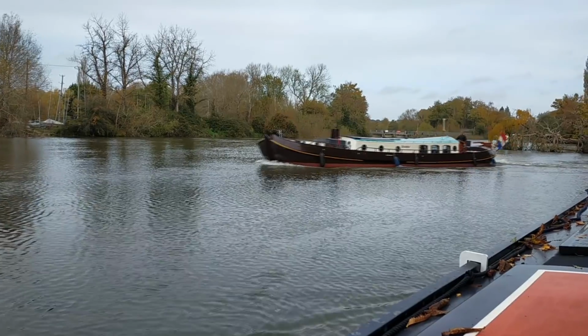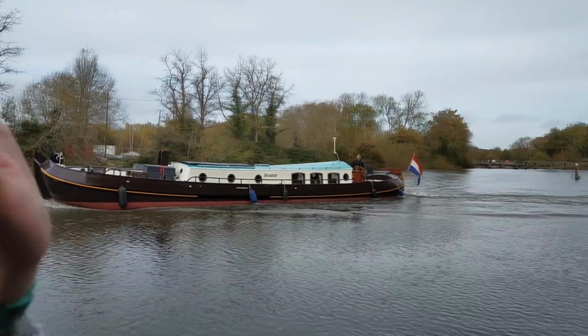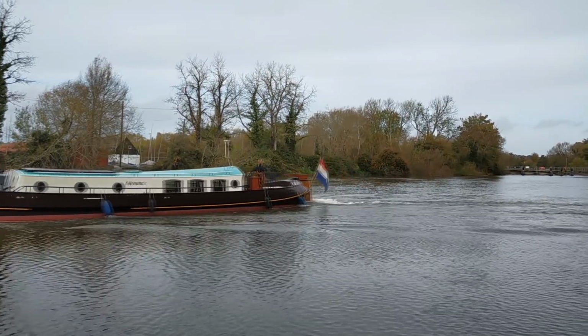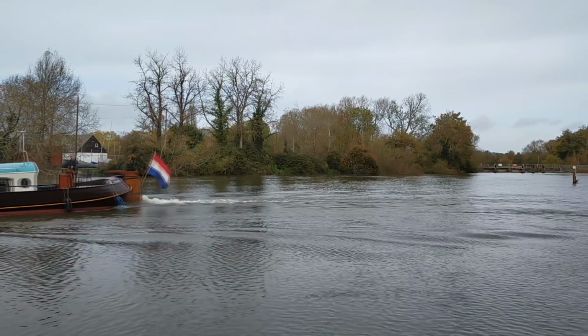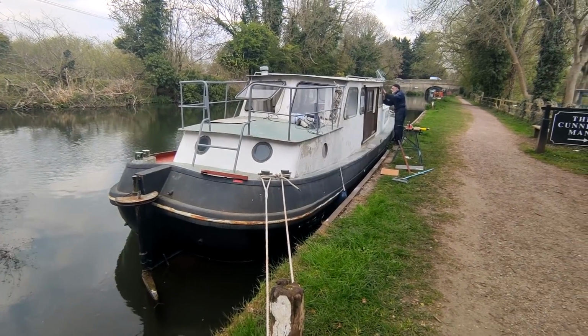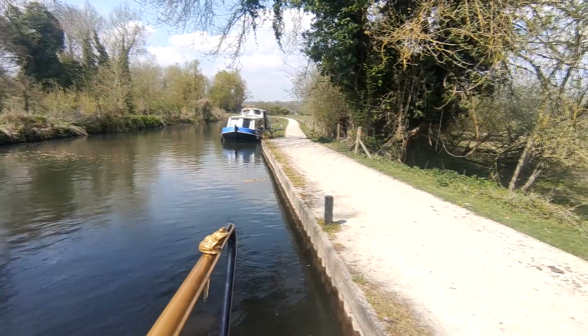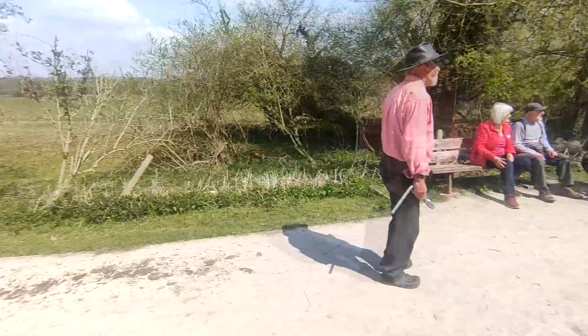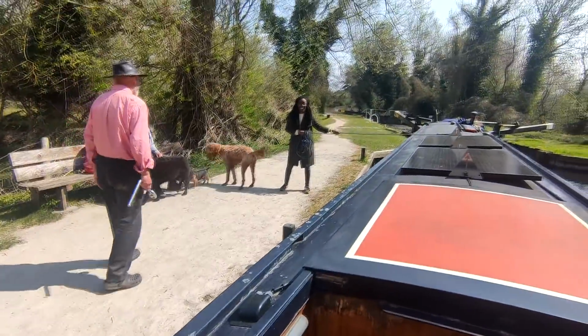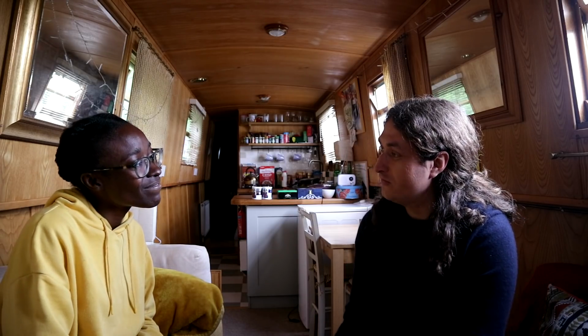Another kind of boat that we can talk about is Dutch barges, which is what today's video is about. Now, Dutch barges do actually come in all shapes and sizes, but the ones that we've seen quite a lot of, they're the quite small ones, and we really like them. And in fact, we think that this is the best alternative to a narrowboat on the British waterways. So yeah, Sam, my question to you is, what do you think the appeal of these boats is?